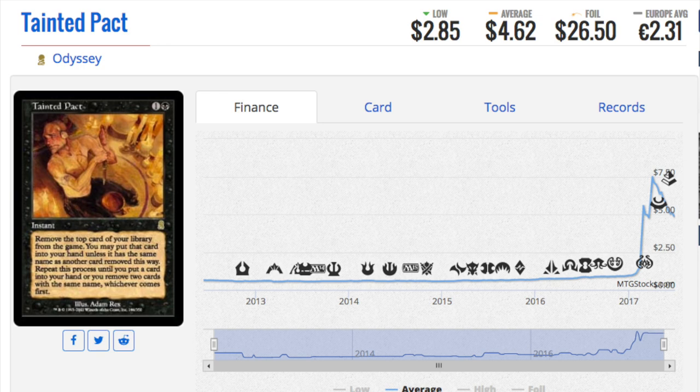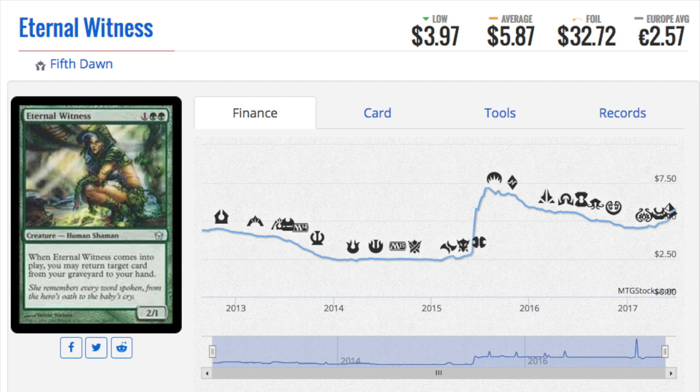Now, I will talk about one of my favorite cards in all of Magic. It is the foil Eternal Witness from the original Fifth Dawn. Fifth Dawn, I was in high school, senior year, and we bought a Fifth Dawn booster box. It was our first booster box we bought from eBay, and we split it half-half. My friend was actually trying to get the Elementals, the Fifth Dawn creatures that were super expensive, but you could pay one of each color to summon them, and they were decently good.